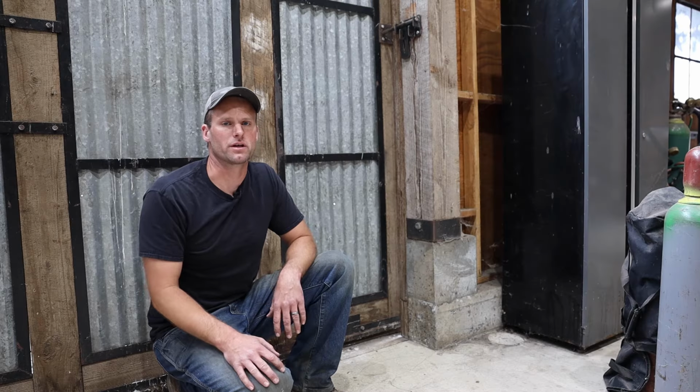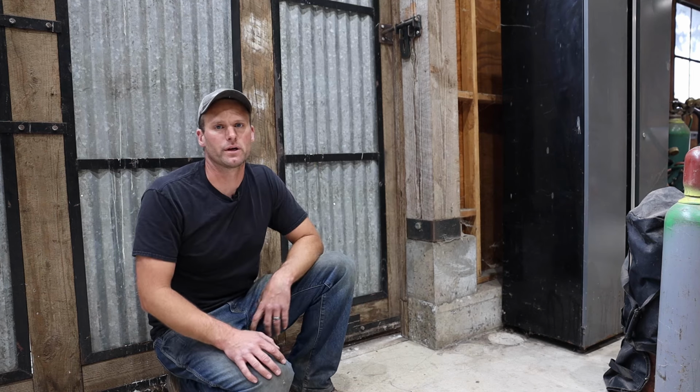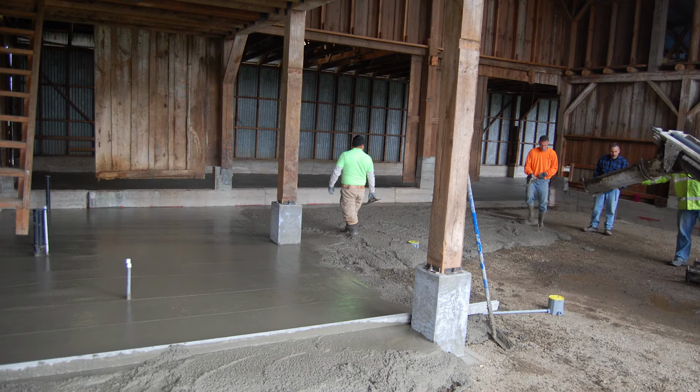With everything open underneath now, I had some openings cut in the foundation for all the doorways, and then I hauled a bunch of gravel to raise up the floor of the barn. Then I had some concrete guys come and pour one continuous floor over the whole barn.